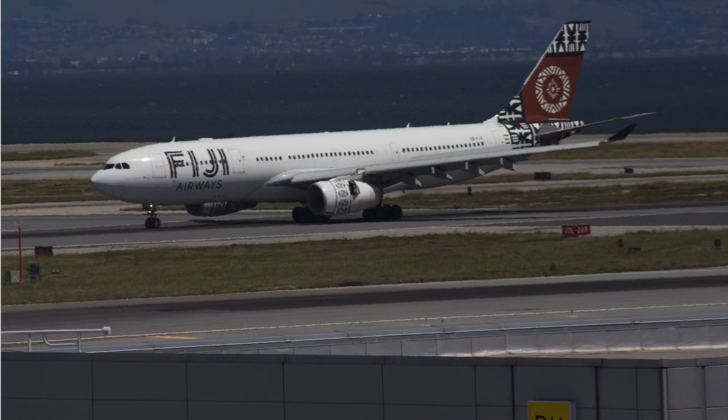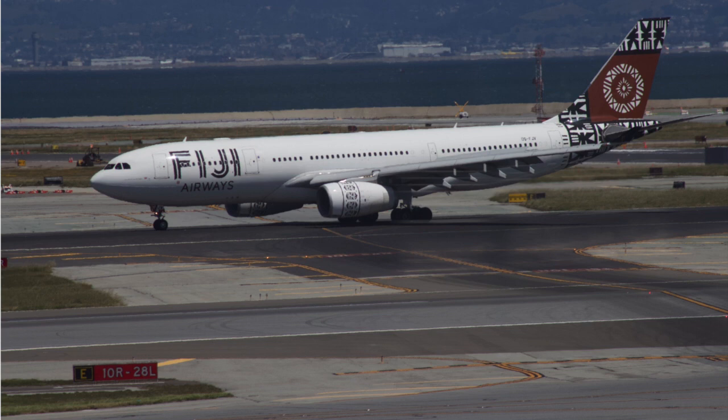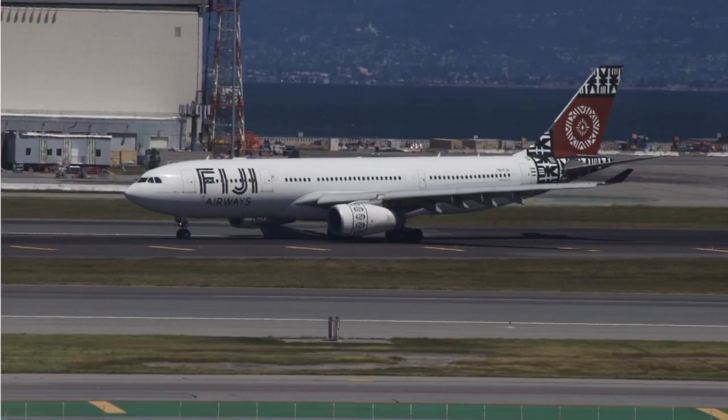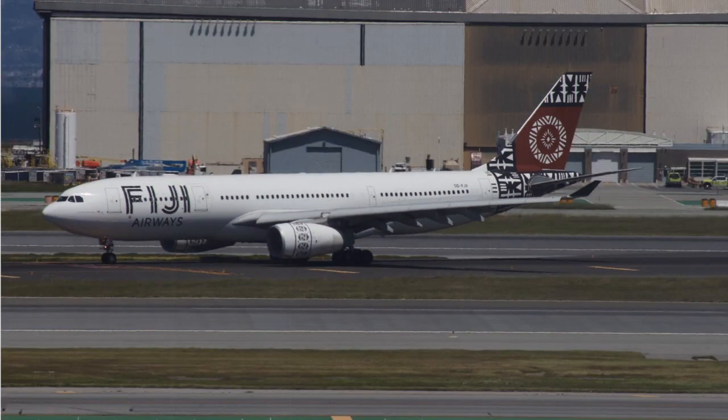Once again, I'm really glad to see Fiji Airways again. They're quite an interesting airline. Of course, they operate from San Francisco to the Fiji Islands. And really nice they are utilizing the A330-200 for that route. I hope we can try to get the A350 at some point in the future. Of course, they do have the A350 in their fleet, but I'm not sure if they deploy it on the San Francisco route, because the A350 has longer range than the A330-200. But other than that, it's really nice to see this airplane in person again. And with my 75 to 300mm lens, I'm glad I got a better shot of a Fiji Airways airplane.